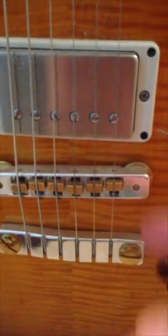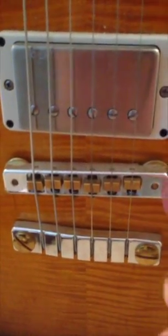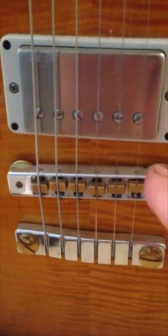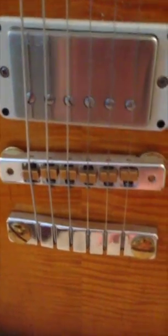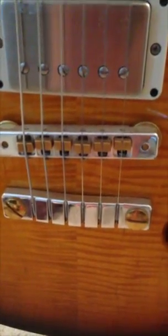This is the back part. I think it is made by Gibson on Beale Street in Alabama, and this is made of tungsten, if I'm not mistaken. And each string sits on its own little piece of metal there. That's bronze.